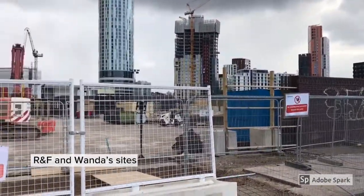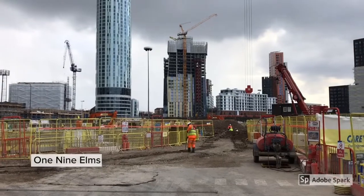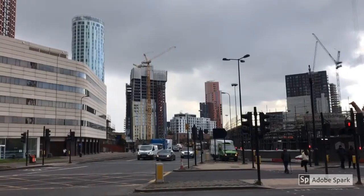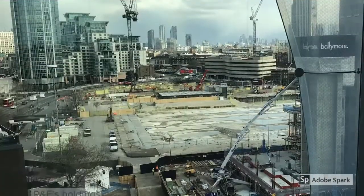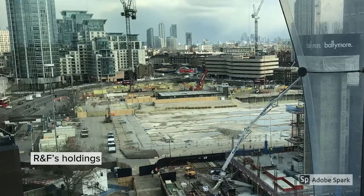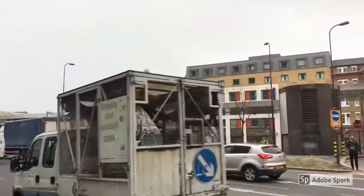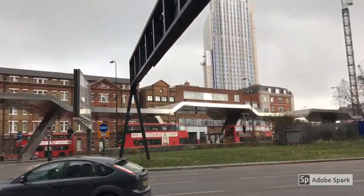This is R&F and CC Land's recent acquisition, which is next door to Wanda's Nine Elms, which has been reported to have been sold to R&F Properties, who already own the adjacent Vauxhall Square, which they bought off CLS. This shot from the embassy gives an idea of the sheer scale of the site that R&F, CC Land and Wanda own between themselves. And also it gives an idea of how much they will control the access to the new Nine Elms Battersea redevelopment area from Vauxhall Station.